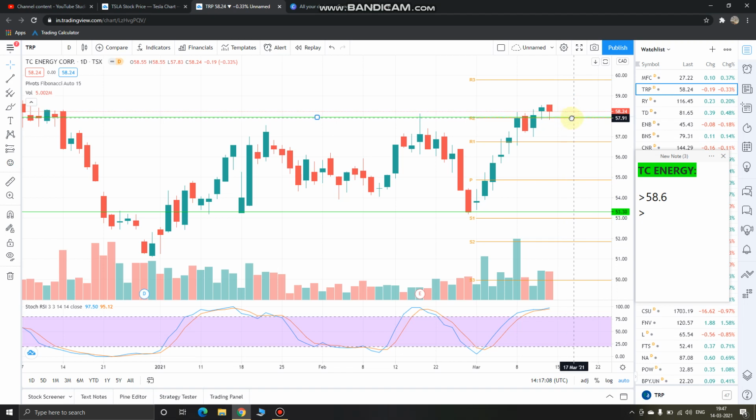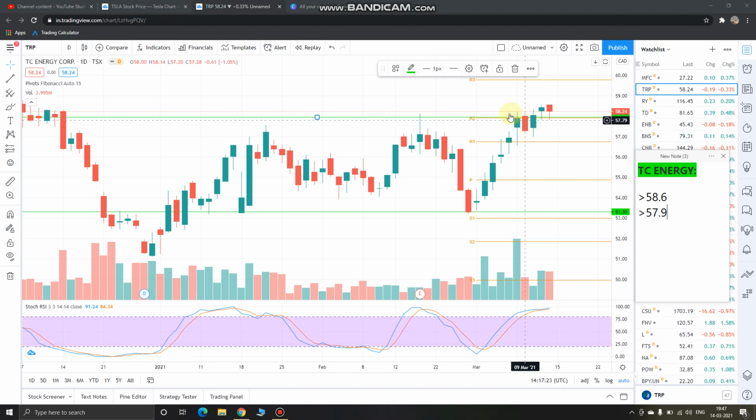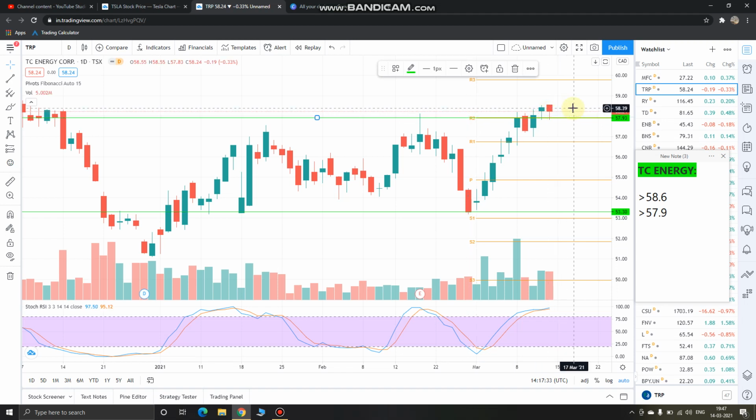On the other hand, if you see that the stock is going down and down, and if it hits the 57.9 level, then there is a support. Remember, there is a support at 57.85, around 57.9 level. So there is a high chance that the stock will bounce from 57.9 level. Once the stock hits the 57.9 level, and if you see some price rejection from below or some good bullish candle, that's the confirmation that the stock will bounce from 57.9 level, and in that case you can go ahead and buy at 57.9, or you can also buy above 58.6 level. So this is the first stock.